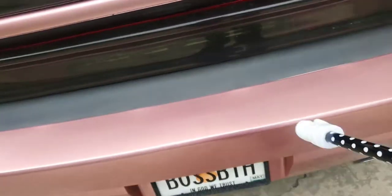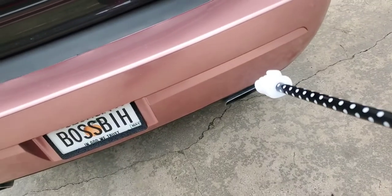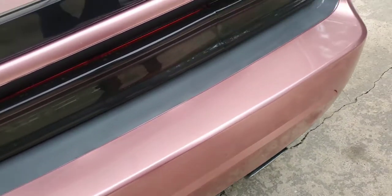All this looks pretty good. As you can see, that's kind of discolored. Should be able to fix that up for her. The exhaust tips, they're like mine. They're so tight up against the bumper. It's really hard to get in there to them, but we'll see what we can do with them.